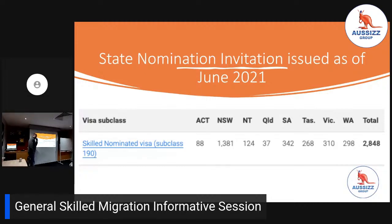And you have to keep in mind that most of these states were not actually open for state nomination for a good 6, 7, 8 months, starting from July of last year, because they were closed due to the pandemic. So they only opened in the second half of the financial year. And since then, they've given these many invitations, which is a good amount of invitations, to be honest.